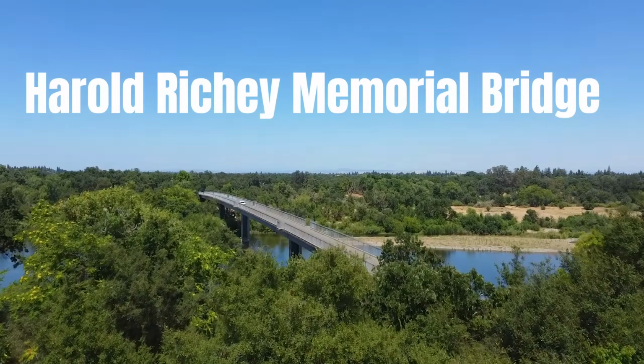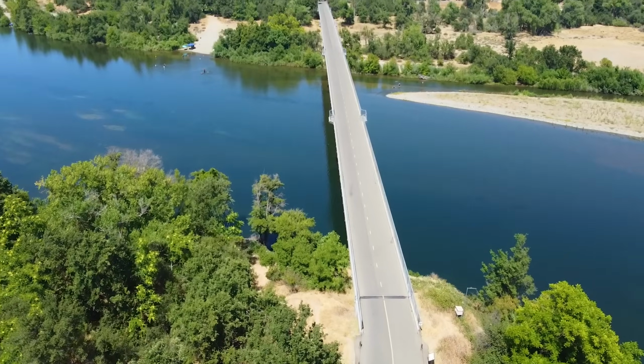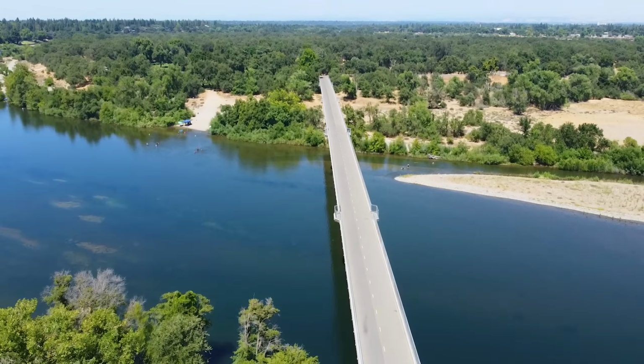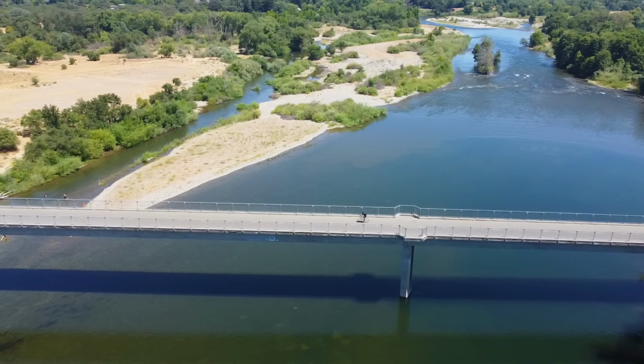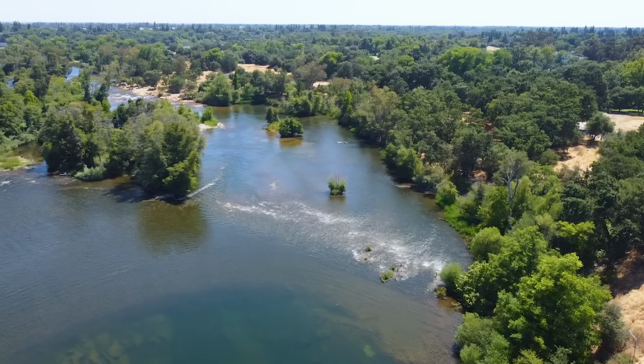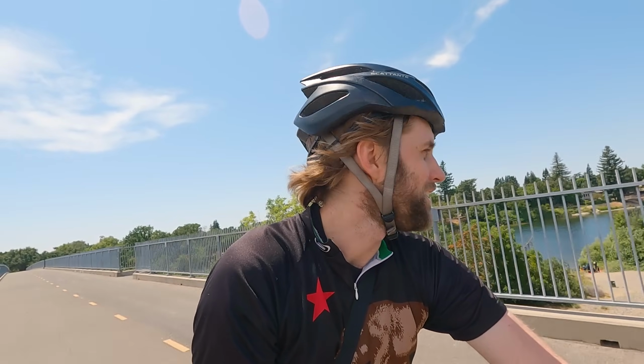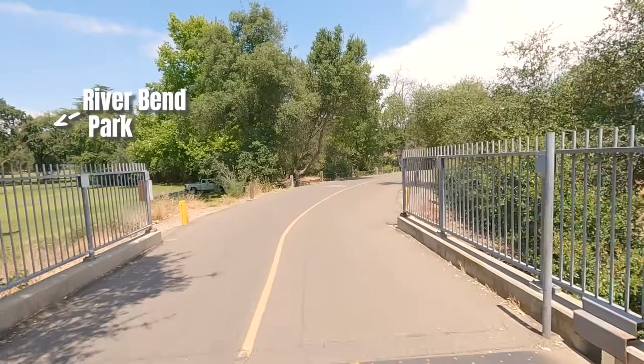We're approaching another river bridge, Harold M. Ritchie Bike Bridge. Wow, really amazing infrastructure here to complete this lengthy bike path. American River, Jedediah Smith Memorial Trail, whatever you want to call it. Pushing on, next up, one of our final stops to the Sunrise Recreation Area. About 7 miles left.